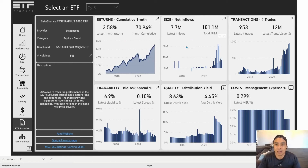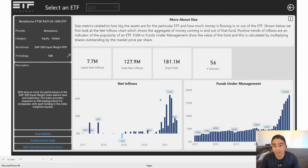Now let's take a look at net inflows. It had been quite flat historically, which is really interesting. And it's only in the last year or so that it's been seeing more inflows. And if we deep dive further, we can see how that has led to this kind of hockey stick curve for its funds under management, now at 181 million.